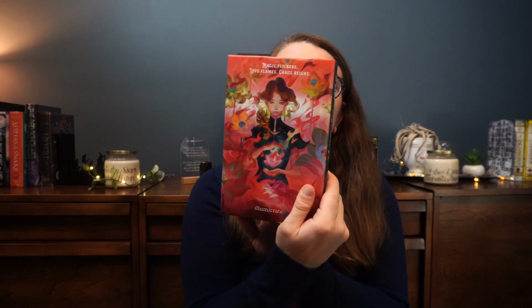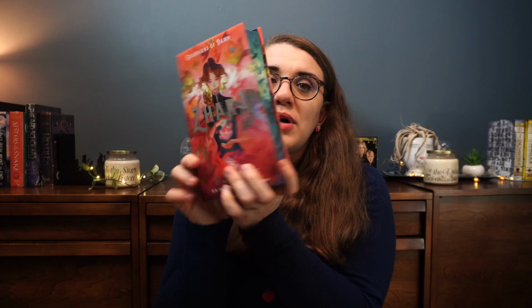Not only that, again, stunning book. The artwork on the cover is beautiful. The sprayed edges are absolutely beautiful as well. No artwork on the inside other than just decorative stuff, nothing about the characters or anything. But I'll go ahead and read the little summary on the spoiler card so you can see why I was excited about this book as well.